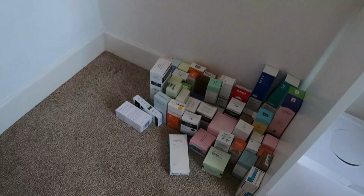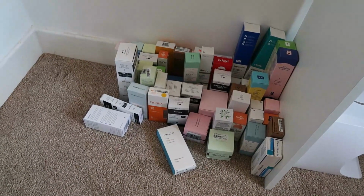Right, please let me know down in the comments below if you guys collect or keep the boxes that your skincare products come in, because most of the time the actual bottle doesn't have the ingredients list on it, but the packaging does and has some more information about it. I really do like to keep my boxes. I do need to find a place for them though, but they're just currently down there, which is very embarrassing. Okay, don't zoom in, Simon.